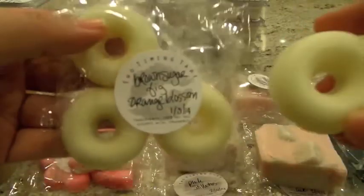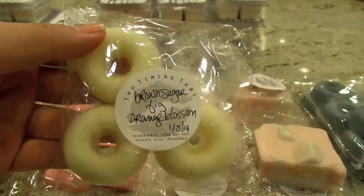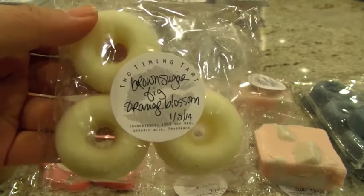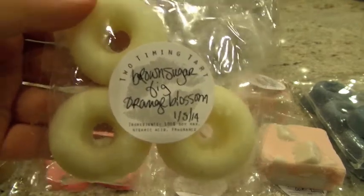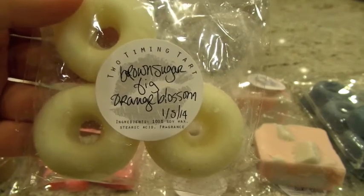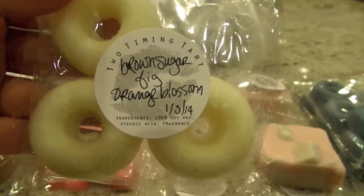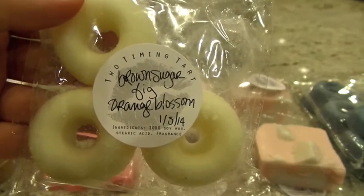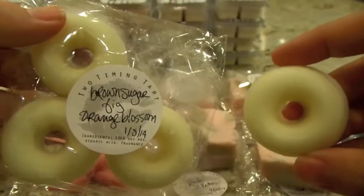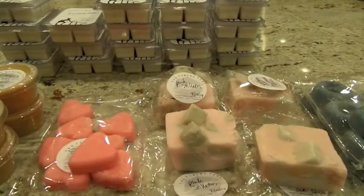This first one here is Brown Sugar Fig Orange Blossom. This is just downright friggin' gorgeous. It's kind of like a floral, perfumey, just slightly fruity note. It's just gorgeous. Now, I can smell sweetness in here, but not necessarily a super strong brown sugar smell. It's gorgeous. It's very feminine and just super awesome.